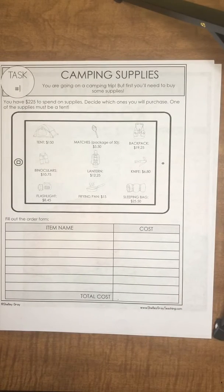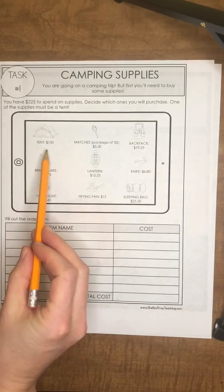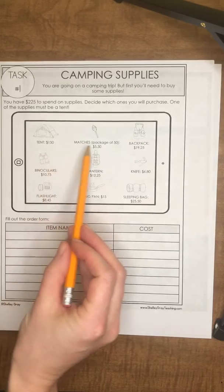So, task 1, camping supplies. You are going on a camping trip, but first you'll need to buy some supplies. You have $225 to spend on supplies. Decide which ones you will purchase. One of the supplies must be a tent. So, we have a tent, that's $150.